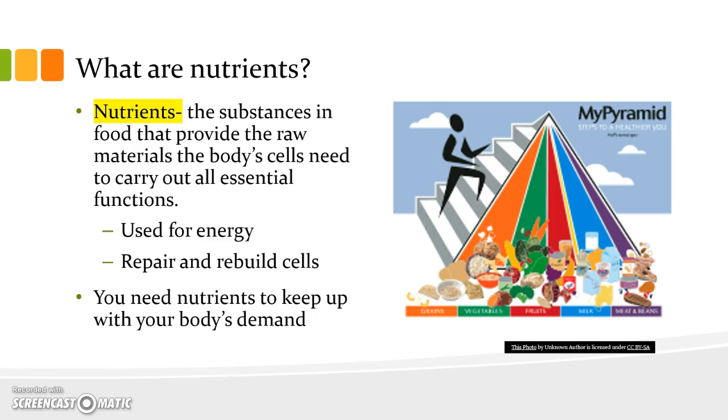So they're used for energy, they're used to repair and rebuild cells, they're used to carry out chemical reactions, and you basically need these nutrients to keep up with your body's demand. So as you go through your day, you're using the energy, you're repairing and rebuilding your cells, and you need to keep the nutrients with you to help you keep up.